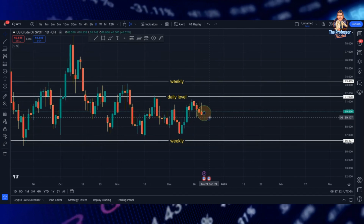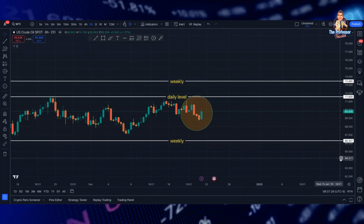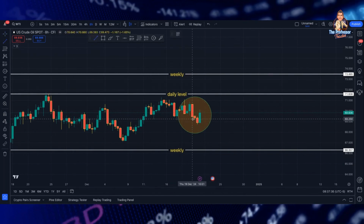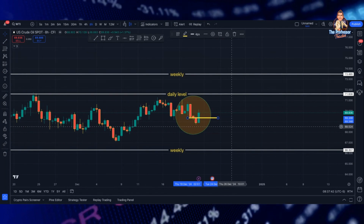So right here, we kind of finished up with this candle right here. So there's still a lot of unknown. And as we look at the 8-hour, the 8-hour lets us know that we did have a bullish engulfing candle. So again, we did break this structure point on the final 8 hours of trading on Friday.